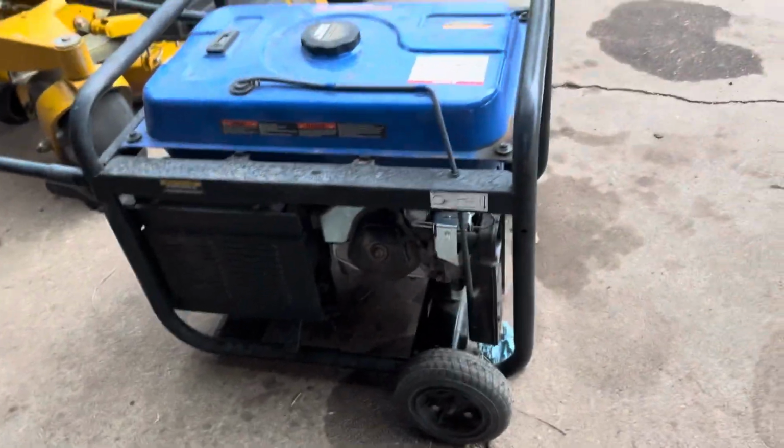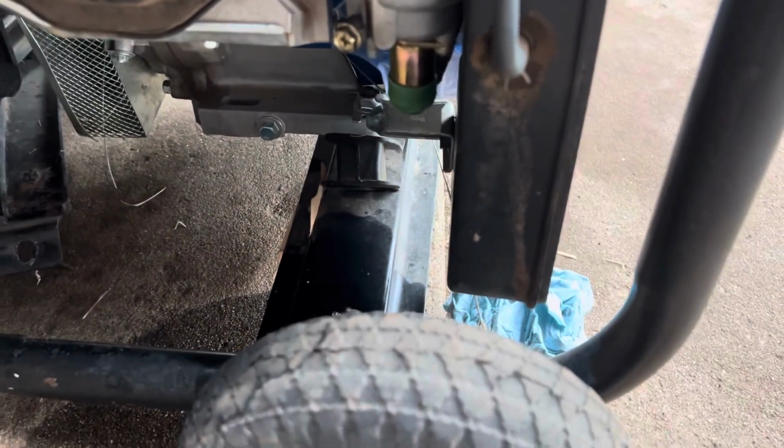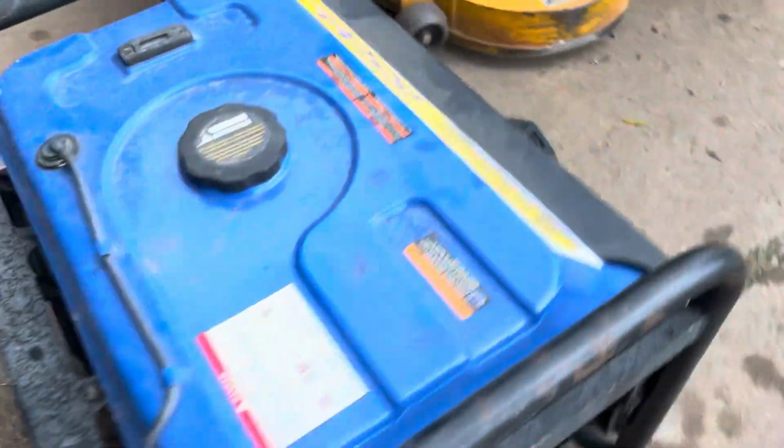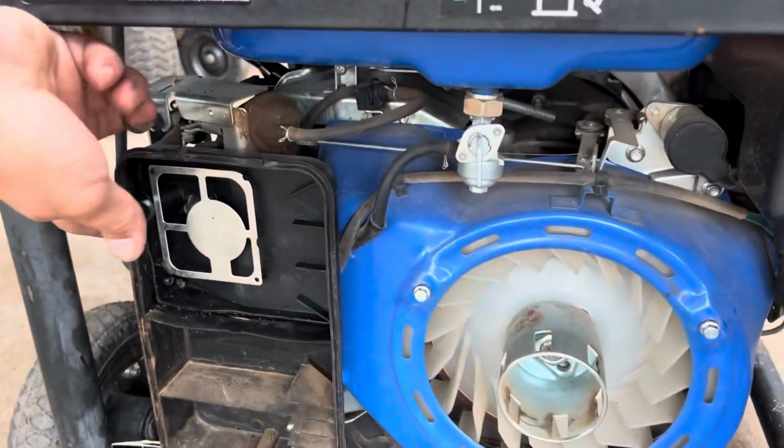Alrighty, I got the valve cover back on. I got the spark plug installed. I pulled the drain on the bowl to see what was in it. It smells to be fresh gas, no debris. So let me just pull the choke and let's see what it does. Fuel's already on.